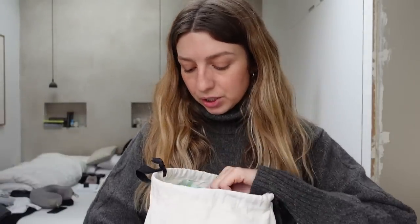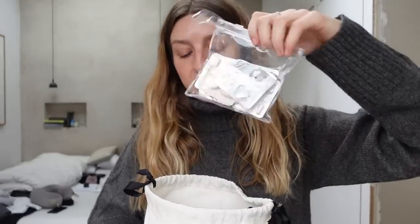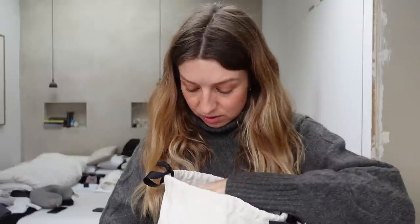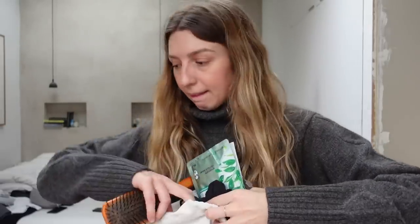So that's that. And then in my pouch of non-liquid things, I have hairbrush, a couple of sheet masks, hairbands, the medicine pouch, more hairbands, because these are quite good for when I'm doing my skincare. Micellar wipes, dental floss, hair grip. I need to put my toothbrush in there, actually. I mustn't forget that. I've got like a little travel one. So that's beauty. I would normally take my gua sha with me as well. I need to put that in there.